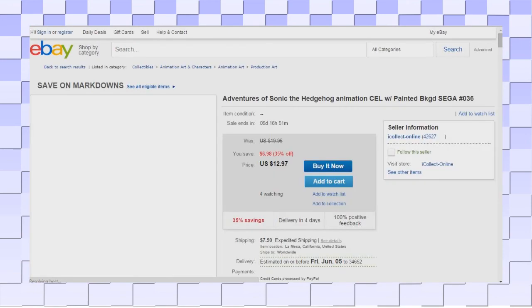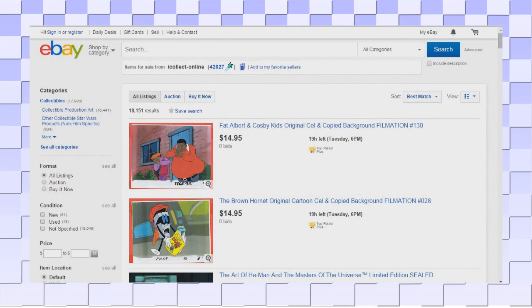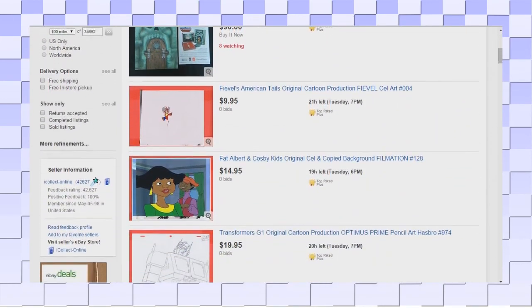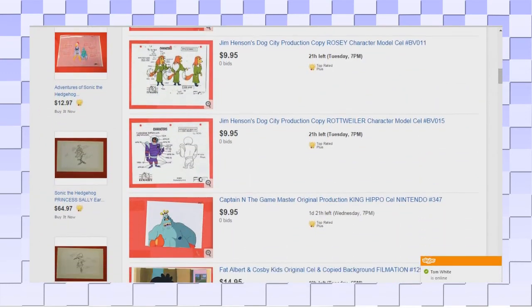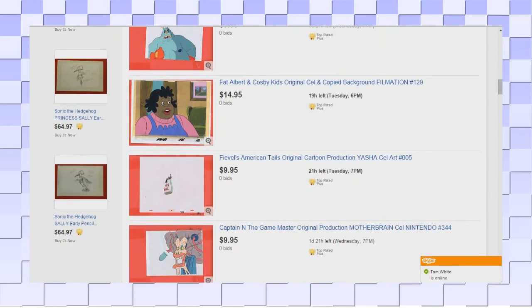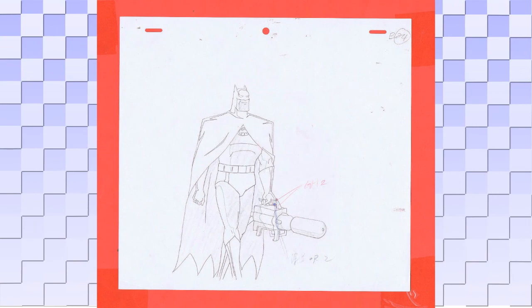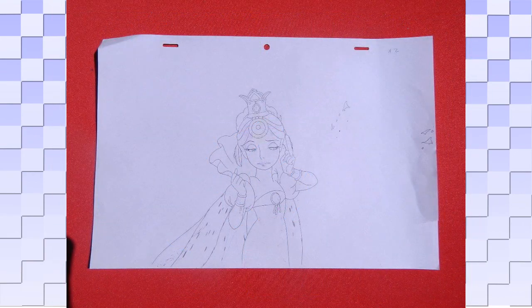The user, iCollect-Online, has a lot of other cels from, like, Batman and Robin, I think. A lot of cartoons from the 80s and 90s, even more recent ones like JoJo's Bizarre Adventure and Darkstalkers. There's quite a few really interesting ones. Little Nemo: Adventures in Slumberland is on here as well. Oh God, Star Wars Ewoks. I'm just scrolling through them. Quite a few good ones.